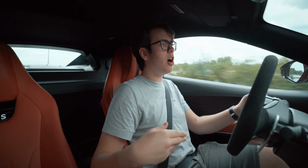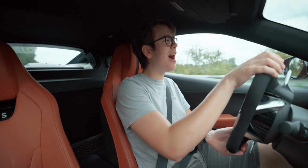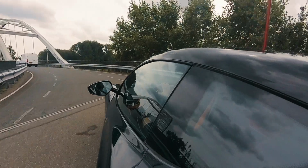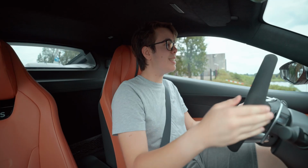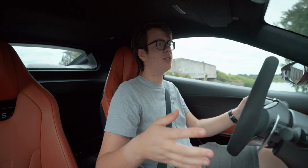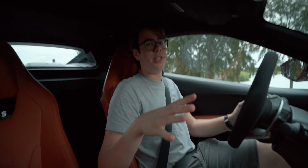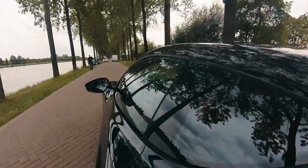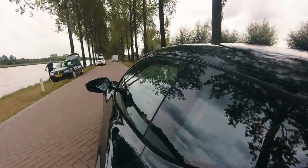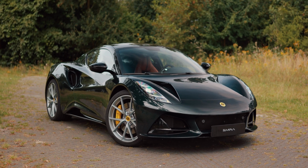Some Emiras are for sale for like 130,000 euros, which is absolutely insane because of the taxes and everything. This car in Belgium costs like around 70,000 euros new, and that difference is huge. Looks like the Dutch government really wants to ban cars in the Netherlands, and it really is insane. And I think that is the only problem about this car.